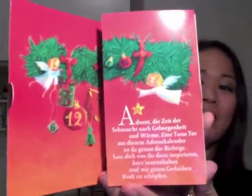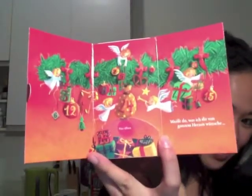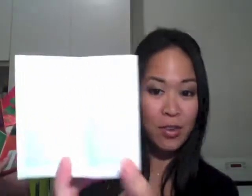Now for the Tea Advent by Sonnentor. I can pop that lid. Ha! And they have a little story, a little picture. And I can't read it because it's in another language. But I'm sure I can find an English translation somewhere. Ooh, and there we go. And I guess I flip that lid down. And what's that? Oh, tea Advent. So this is the list of all the teas that are in here and all the ingredients.